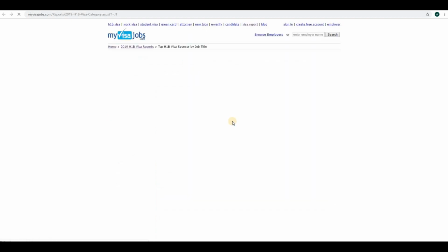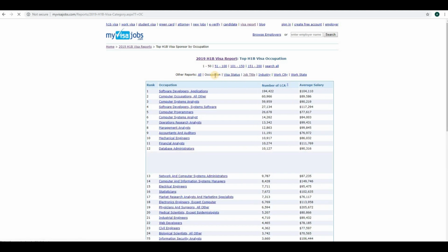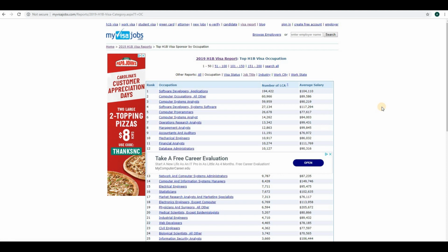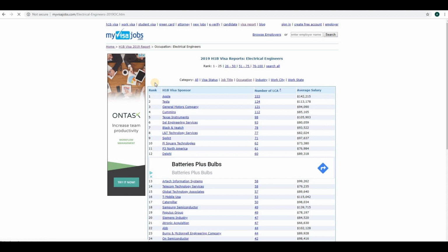Now you have these job titles, the number of LCAs applied for those different job titles, and the average salary. Now I'm going to go to the occupation, and since I'm an electrical engineer, I'll hit Control F and type electrical. I can see electrical engineers right there. Click there, and now you can see the companies who have been applying and their rank.